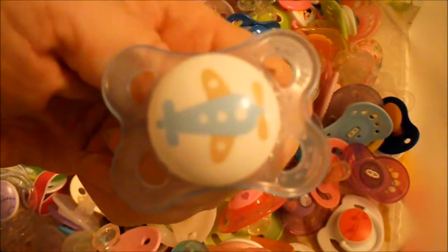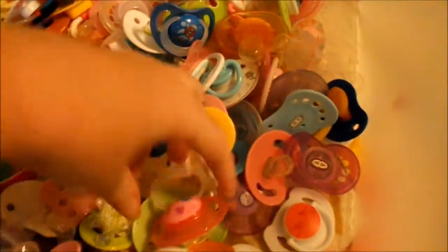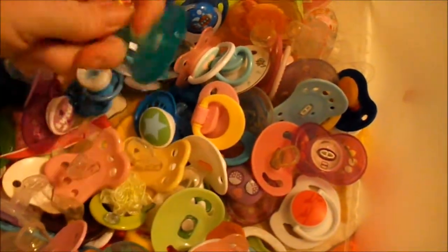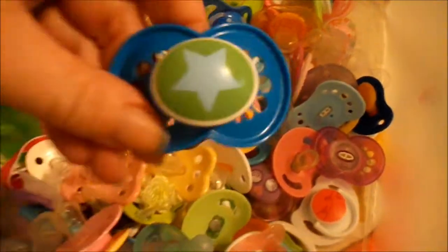I got this cute little airplane one. It is so adorable. Love that. Cute clear one. Old fashioned. I've got this little heart one. Got this one. Got this one with a star.